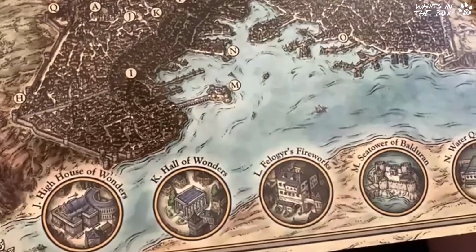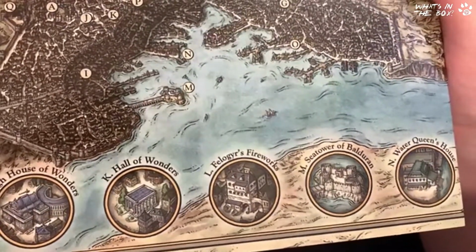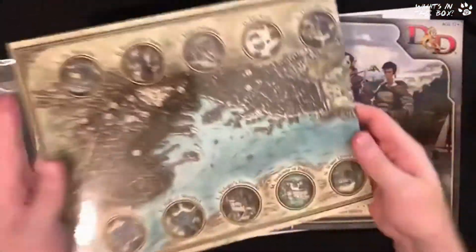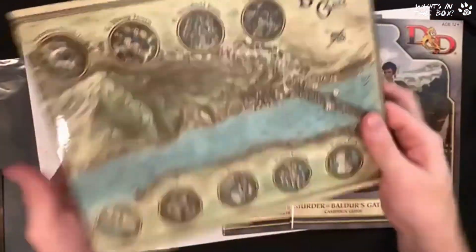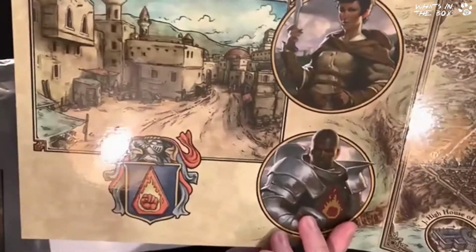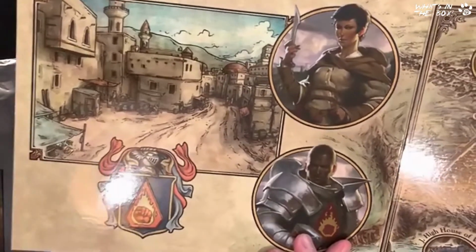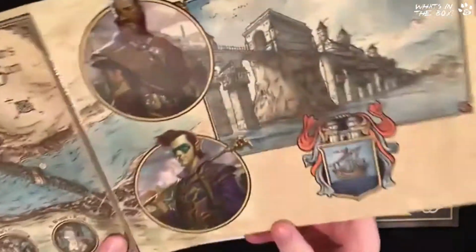Hall of Wonders is a great place to visit. Okay, and the Sea Tower. Oh, visit the Sea Tower. So you get that on two sides. Okay, then you also have some cast members. I'll try not to get a reflection on there. Raven's Guard, the Flaming Fist. And on the other side, more cast members. Okay.